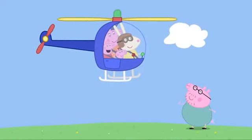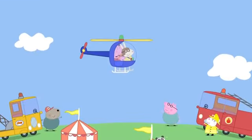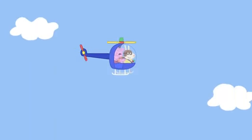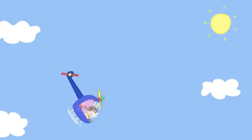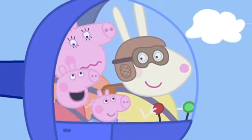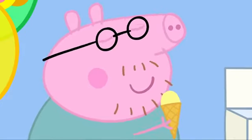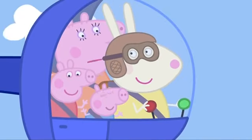Whee-hee! We're going up in the air. Yes, it can go straight up. It can go straight down. Whee! Oh. It can even loop a loop. Whoa! Poor Daddy, he's missing all the fun. Yes, poor Daddy. One ice cream, please. Mmm, that's nice. Maybe we should land now.